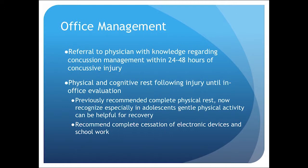We recommend physical and cognitive rest following injury until in-office evaluation. We used to say, and I'm sure we all remember, telling athletes to basically sit in a dark place until you feel better. And we know, especially for adolescents, that that's challenging, and then they sort of perseverate on how badly they are feeling. And so we recommend some gentle exercise, like 48 hours after the onset of symptoms, just to get them outside and help them to feel a little bit better.